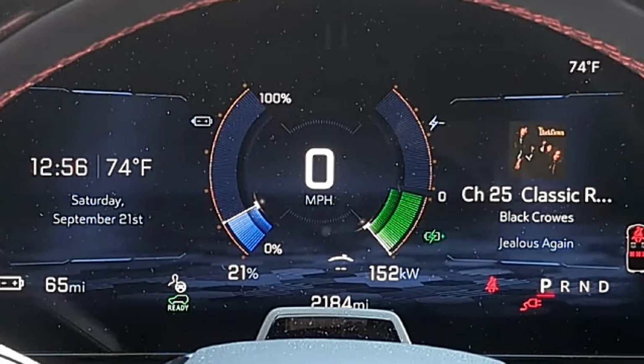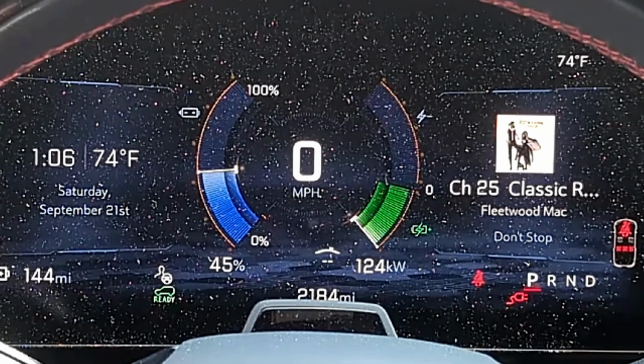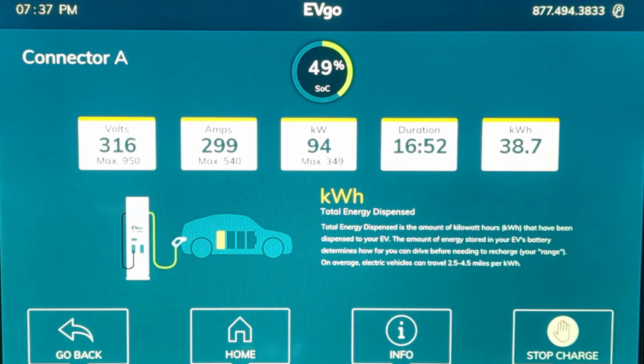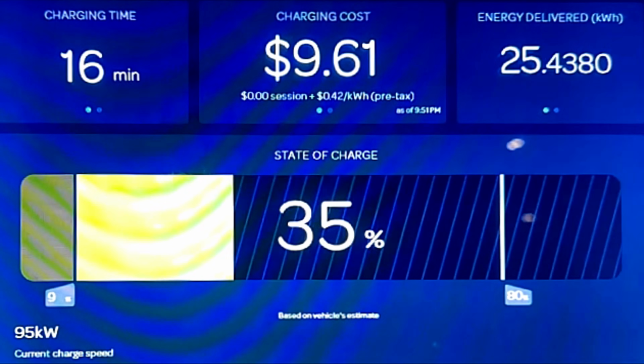So I took my Equinox and I charged it from 10% to 80% on a 250 kilowatt Tesla Supercharger, also on a 350 kilowatt EVgo DC fast charger, and a 150 kilowatt Electrify America DC fast charger, so I could demonstrate what you could expect if you're charging your Equinox from 10 to 80% on those 3 different types of DC fast chargers. Now, DC fast chargers aren't all created equal.